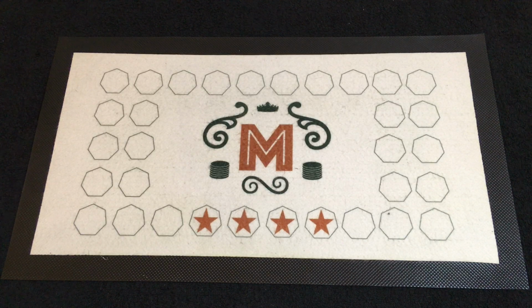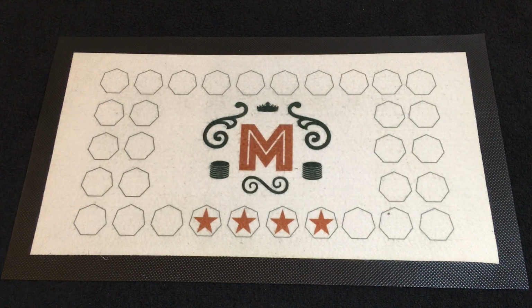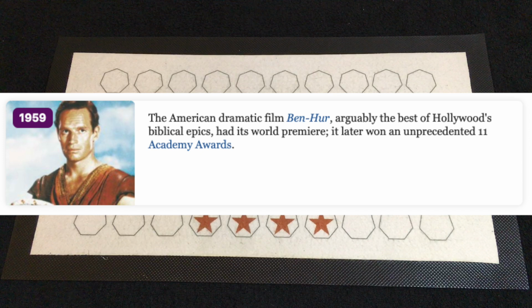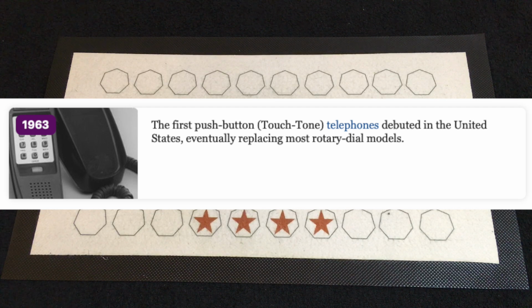Next, we're going to move on to what happened on this day. There's only going to be a few here, but in 2015 we saw the death of Jonah Lomu, the former New Zealand rugby player, who passed away at the age of just 40. Apparently he had severe kidney disease. In 1959 we saw the film Ben-Hur see its world premiere. It starred Charlton Heston, but the film's iconic scene was probably the chariot race. And in 1963, the first push-button telephone was trialled in the United States, which over time saw the old-style dial telephone replaced.